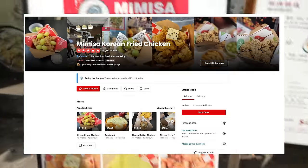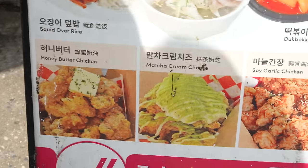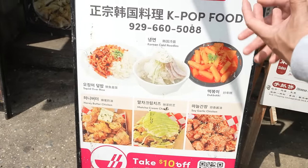Listen, guys, there are so many spots to cover in Flushing. It's almost like you make 10 videos, you still can't catch them all. But we got to end off on one of the most viral spots. Harry, what is this spot viral for? Putting grapes on chicken or what? Yeah, so they're special. They're popular all over TikTok, Instagram. It's fried chicken and they have a grape sauce and they pour it on top. It's a little sweet and savory. I have personally never had it, but let's try it out. What better time to try it but now?